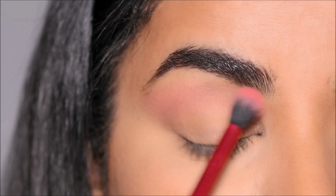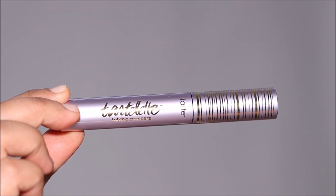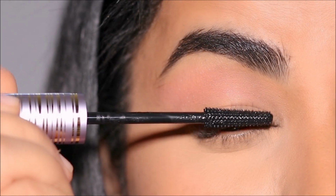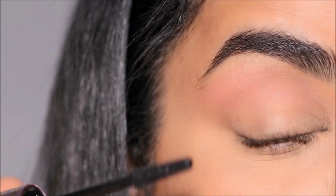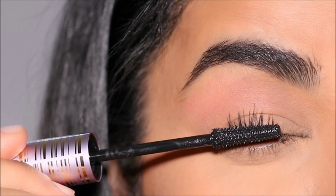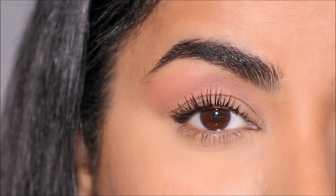How easy is this? I mean, I've never done an eye makeup look that's this simple. I'm using the Tarte Tartlet Tubing Mascara. Love this mascara. The wand reminds me of Bad Gal Bang by Benefit Cosmetics. I love a mascara wand which is long and lean. It's very easy, especially on the lower lashes. I'm just applying it on my top lashes because that's what most people did. I may change my mind later, so let's wait and see. And here is the finished eye look.